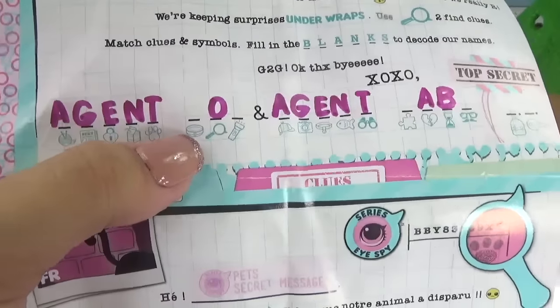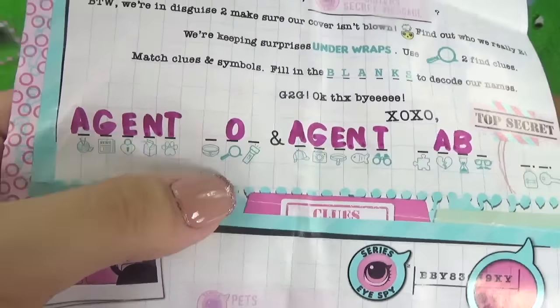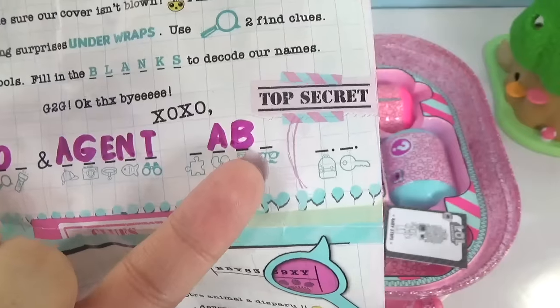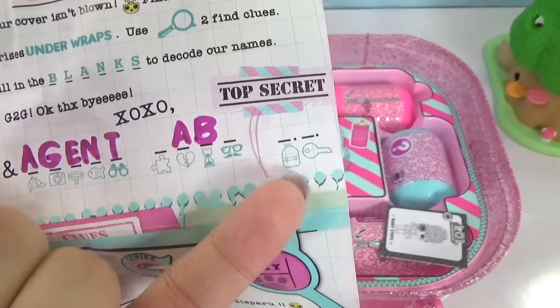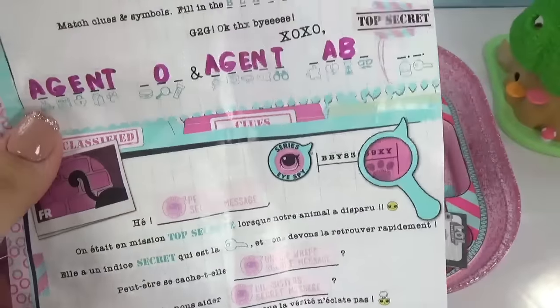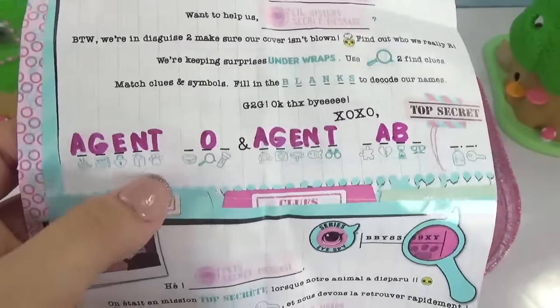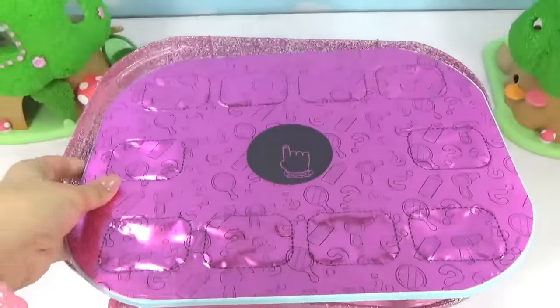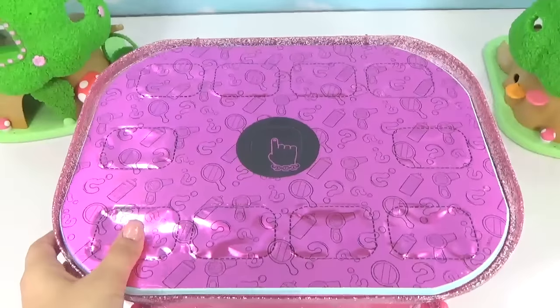We're missing a little pet bowl, I think, a flashlight, a puzzle piece, and some crazy looking mustache glasses. Ooh, plus we're missing these two thingies right here. And then we get to find out what the secret message is and who it is that was missing their pet.